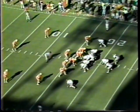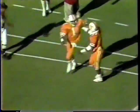Tennessee in a 6-man rush. Now they jump into a 5-man line. Back to throw off play action is Lewis, looking into the end zone. The pass down there is incomplete, knocked down by Lee Jenkins in the end zone.